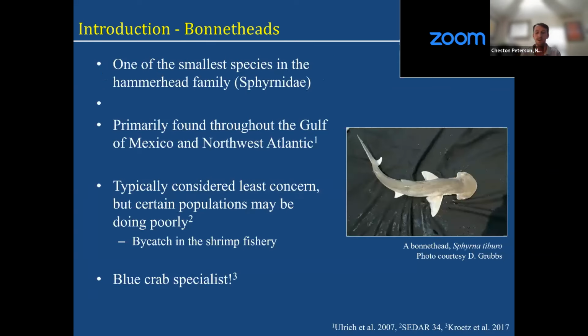And so now I'll get to our study species, the star of the show, the bonnetheads. This is one of the smallest, if not the smallest, in the hammerhead family, the sphyrnids. They're often mistaken for a baby hammerhead. I get that a lot, but they're the only hammerhead with the distinct rounded front end on their cephalofoil, or their head, which gives them their bonnethead name. They're primarily found throughout the Gulf of Mexico and the Northwest Atlantic.